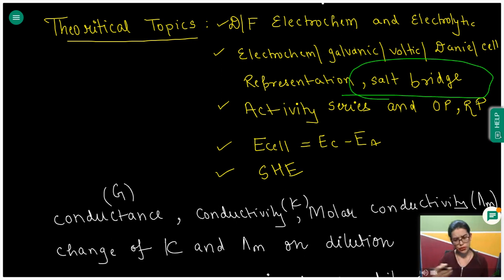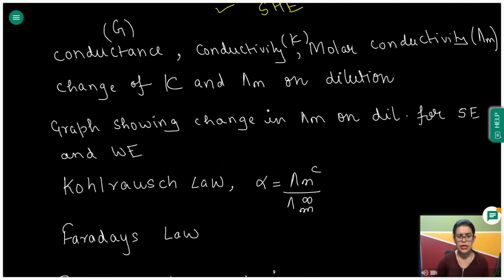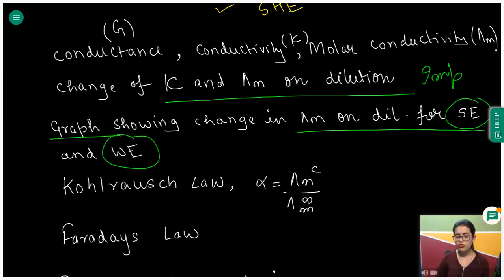Activity series. The activity series, the oxidation potential, reduction potential, E-cell, standard hydrogen electrode, all these things. I have mentioned all the important topics, conductance, conductivity, molar conductivity, change in conductivity and molar conductivity on dilution. See, this is very, very important. What is the graph that shows the change in molar conductivity on dilution for strong electrolyte as well as weak electrolyte? Kohlrausch law, the calculation of alpha.